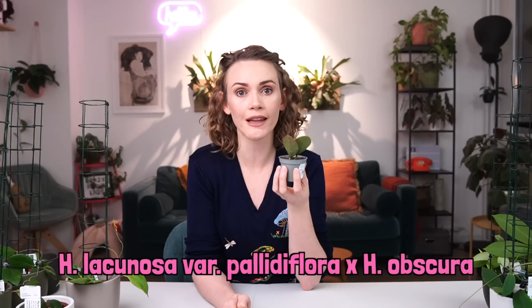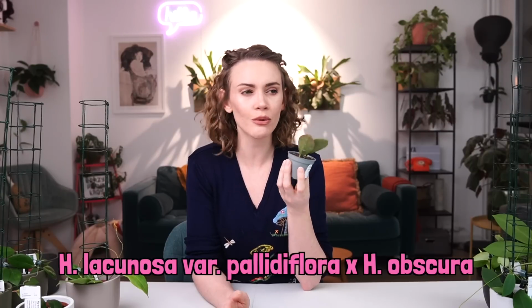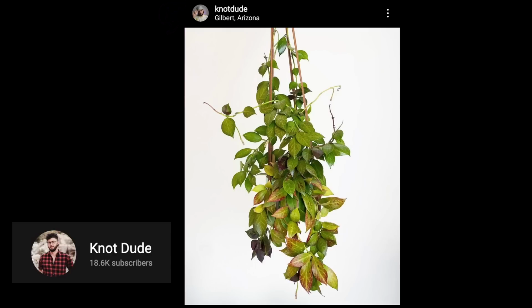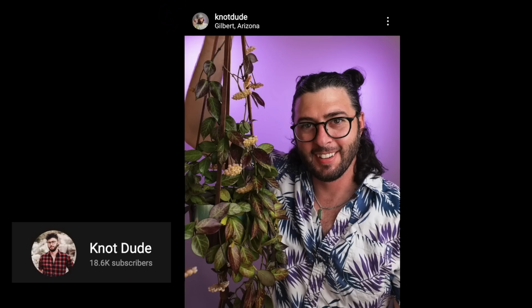So this was a cross created by Michael Miyashiro in 1992, and it is a cross between Hoya lacunosa variety pallidiflora and Hoya obscura, 2 of my absolute favorite Hoyas. I am on the lookout for an obscura. I would love to have an obscura. I'll put some pics of Hoya Sunrise up. But if you do acclimate it and you can get it into a really high amount of light, the leaves turn this really beautiful red color. Just a gorgeous Hoya all around.